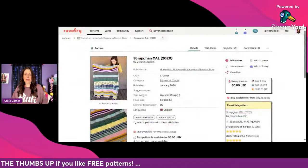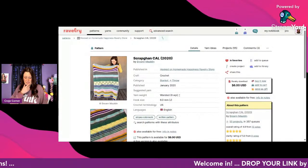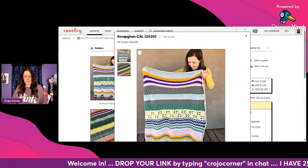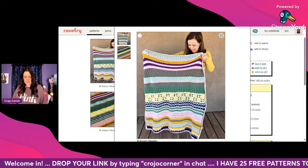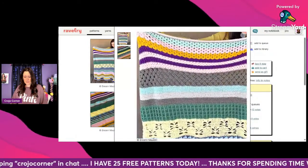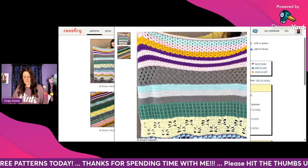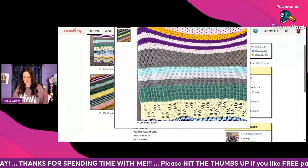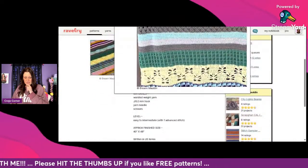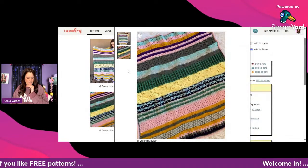This one's called the Scrap Gan Cal 2020 by Brianne Walden. I believe I did a designer spotlight on her. She's got some beautiful patterns in her selection. This is worsted weight and a 6 millimeter hook. Look, it's got the dragonfly stitch, or is that the butterfly stitch? Butterfly stitch. Isn't that beautiful? Ooh, and look at like the basket weave. This is the basket weave, isn't it? Oh no, that's the waffle. That must be the basket. And I don't know what all these other ones are. This is really pretty. And then here it is sprawled out, all spread out for you to look at.